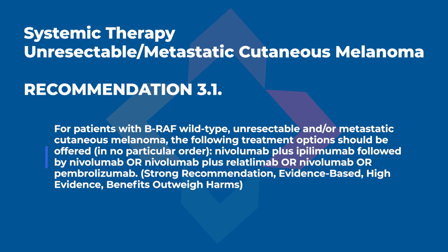Recommendation 3.1. For patients with BRAF wild type, unresectable and/or metastatic cutaneous melanoma, the following treatment options should be offered in no particular order: nivolumab plus ipilimumab followed by nivolumab, or nivolumab plus relatlimab, or nivolumab, or pembrolizumab. This is a strong recommendation, evidence-based, with high evidence, and the benefits outweigh the harms.